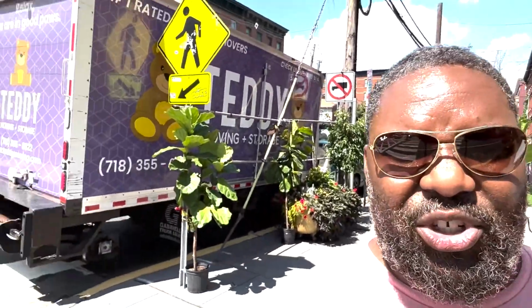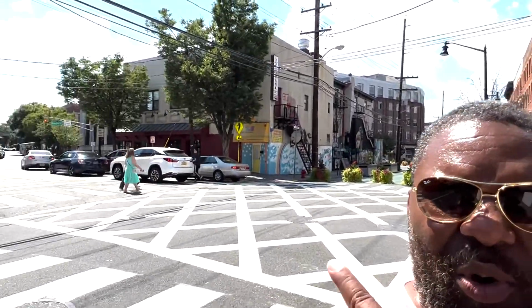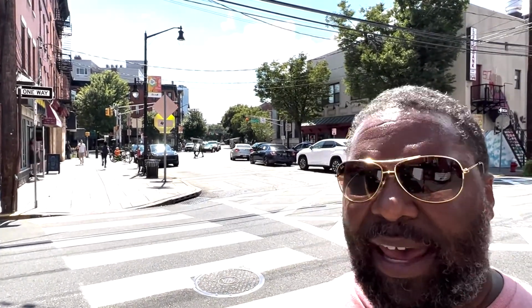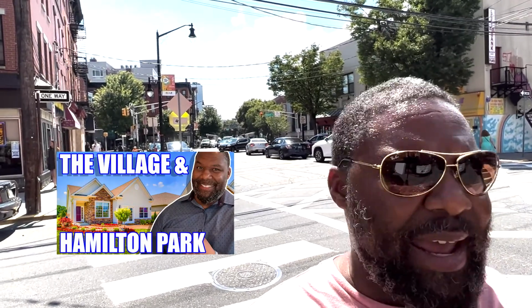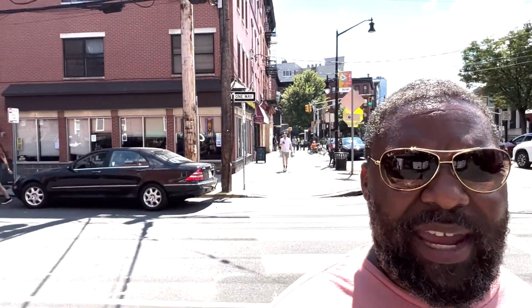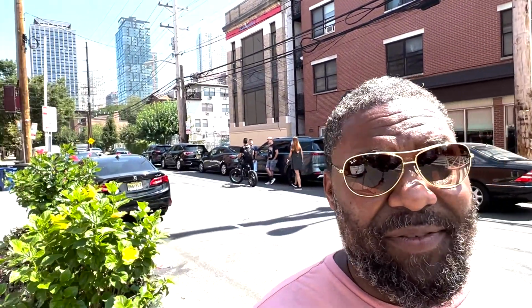But again, across the street, this direction for one portion of the dining scene, Newark, which is that light directly behind me. That is the scene that you saw in my Village and Hamilton Park episode that gave you the full scope of that stretch of just dining and retail. All right, so great location. And we haven't even hit the luxury end yet. So this is still under $4,000 for a 2 bedroom, bath and a half in a prime location.